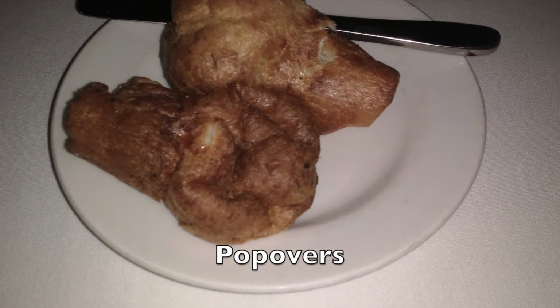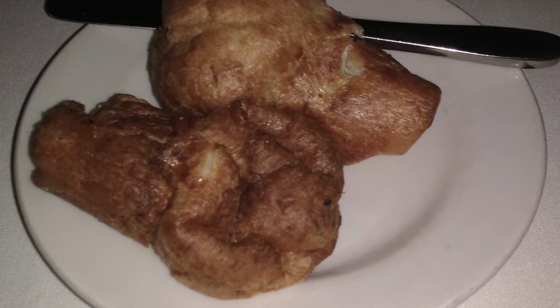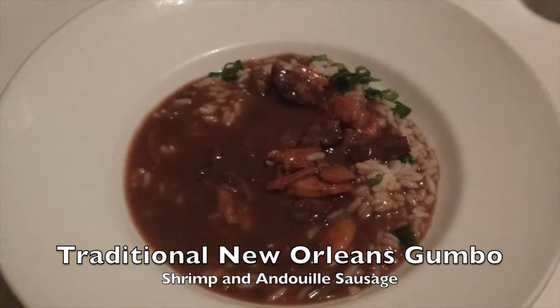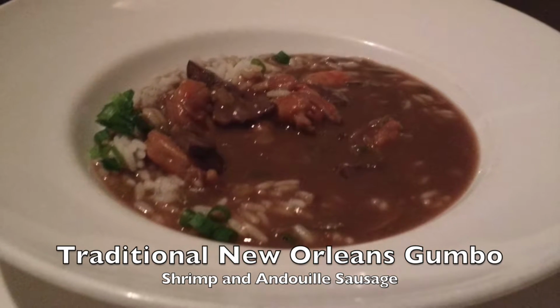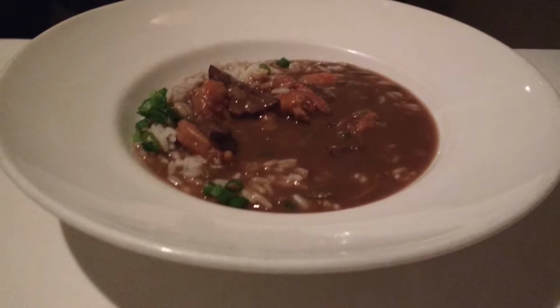To start off, we received some popovers, very nice and fluffy and cheesy as well. For starters, we chose the traditional New Orleans gumbo. Here is pictured the gumbo with a bed of rice on the bottom, as well as some shrimp and spicy andouille sausage and some green onions. The gumbo is actually very well balanced, excellent roux. Yeah, tasted great.